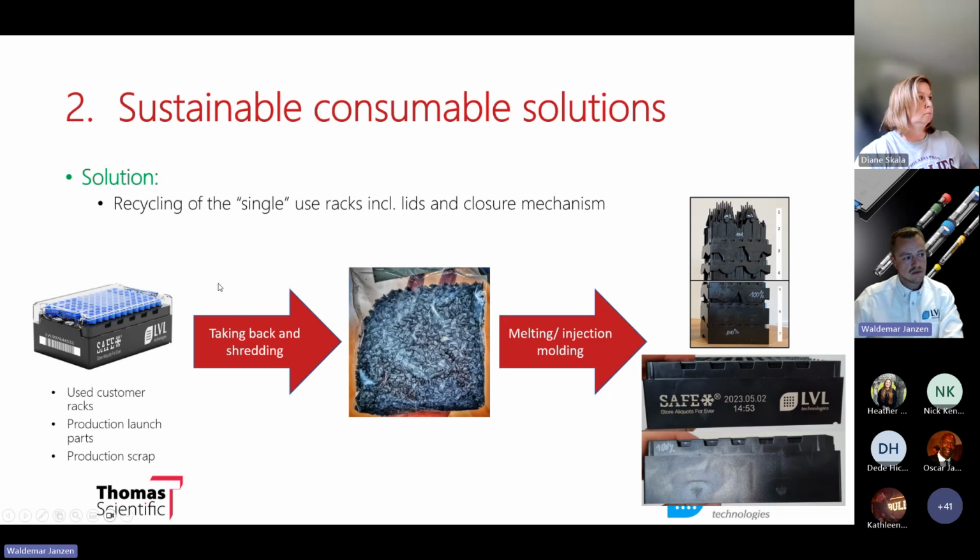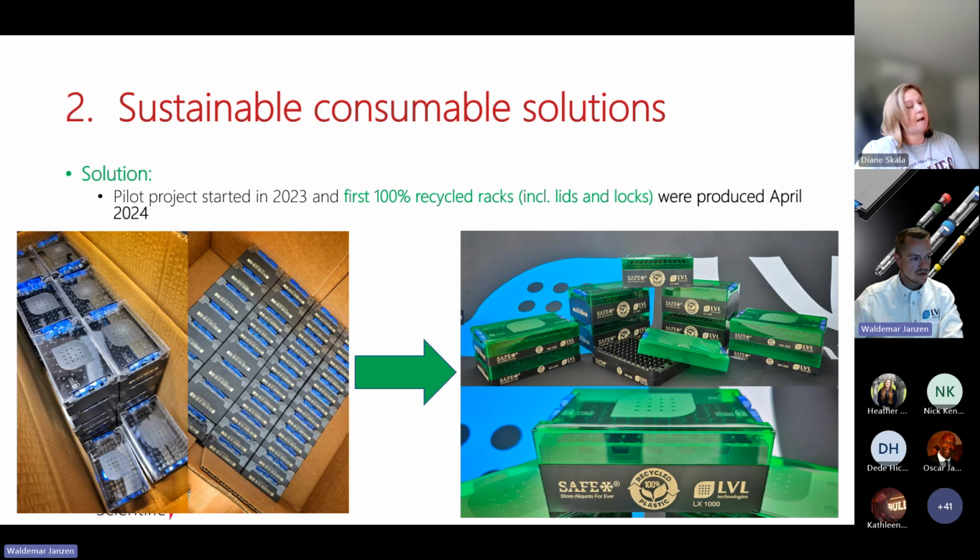The solution is the recycling of single-use racks, including the lids and the closure mechanism. What we have done is we took the racks, lids, and closure mechanisms back, shredded them, and remelted them. This is a filling study. As you can see, it is 100% recycled material, and those are just different filling states. This was then the end result, pure recycled material. So we were successful in that.